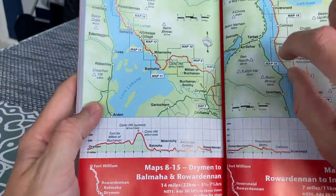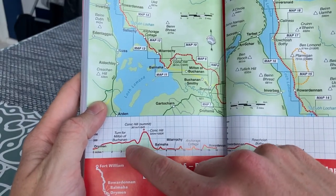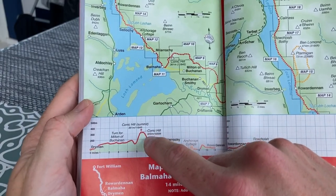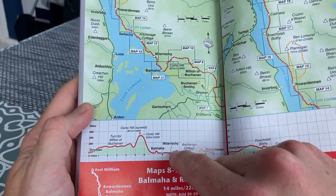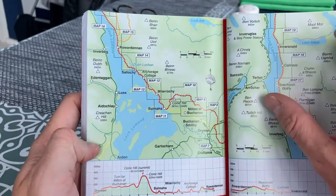Oh, I'll show you the elevation as well a little bit. So obviously coming out of Drymen, and you've got Conic Hill, and then back down into Milngavie where we stayed on that first night.